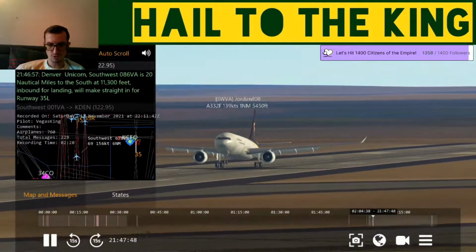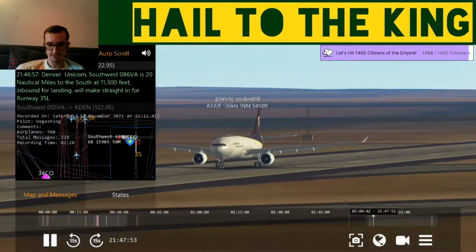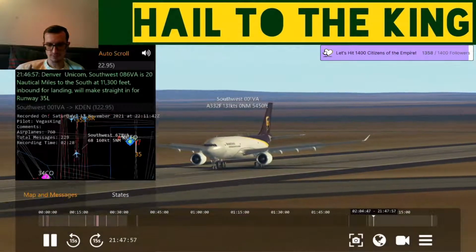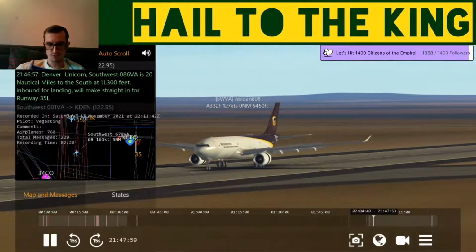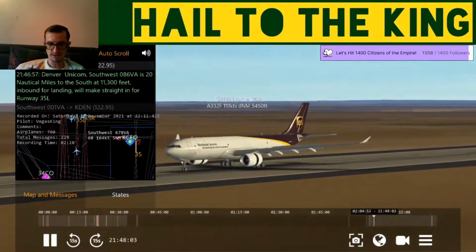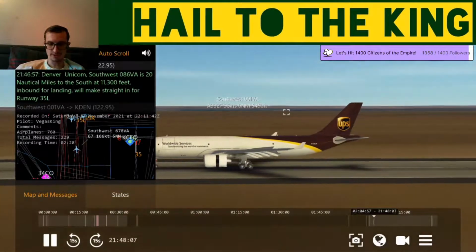Floating it. Planted her. Planted her nice. Straightened it out. Very nice. Got the thrust reversers out a little late, but in a good way. Very nice and clean. Very clean landing. Jordan's a pro.